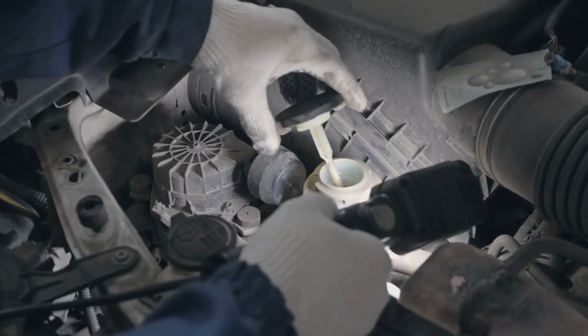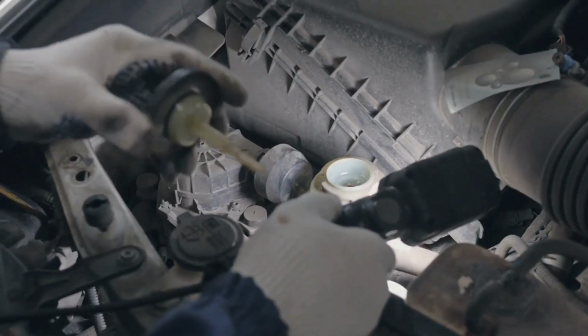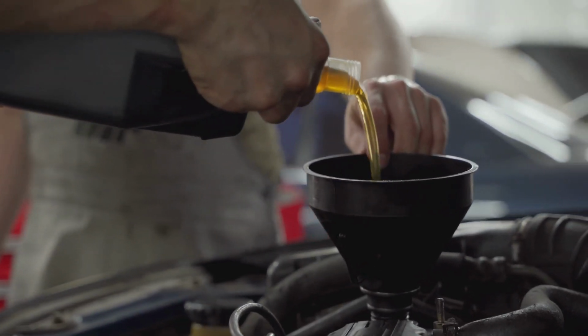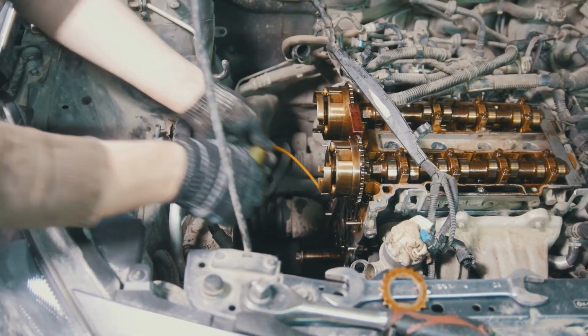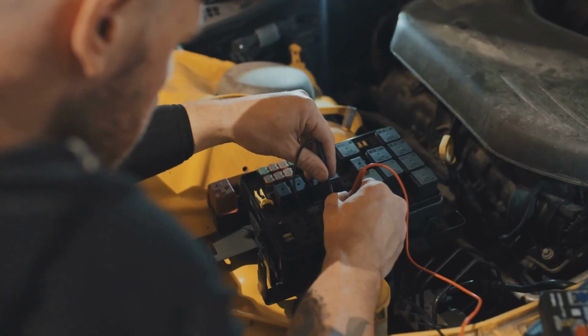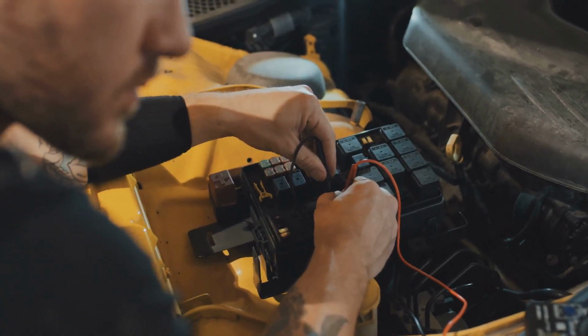The first step is to check the engine oil level and quality. The VVT system relies on oil pressure, so dirty oil or a low level is a common cause. Next, inspect the exhaust camshaft oil control valve on bank 1. These valves can become clogged with oil sludge or fail electrically. Also, check the OCV wiring and connector for damage.